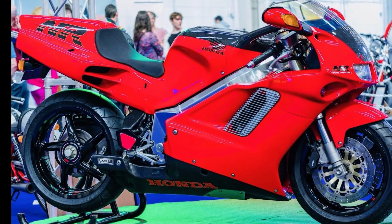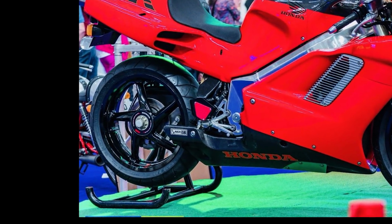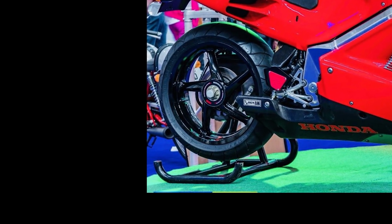The NR750 was a pretty insane bike, as you can see, and it actually hit the streets in 1992, which was 2 years before the 916.